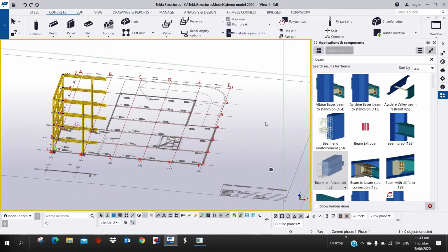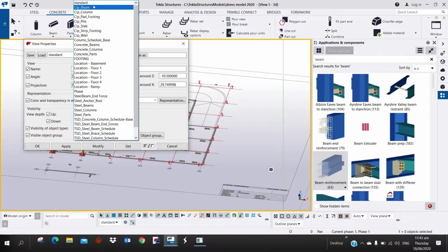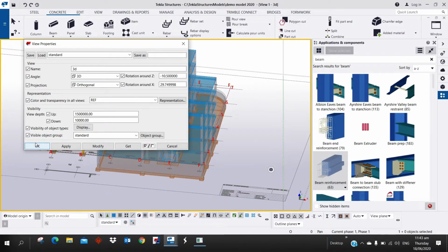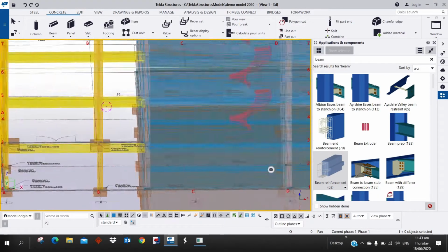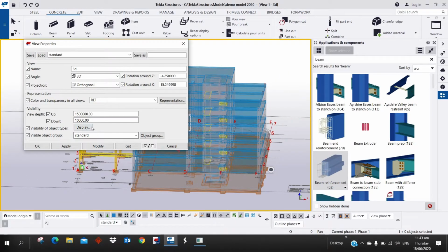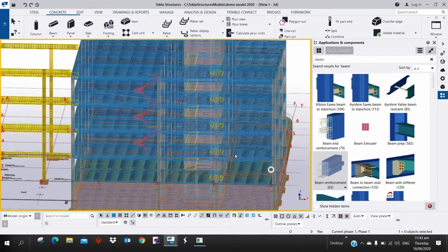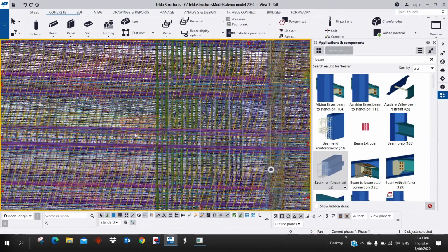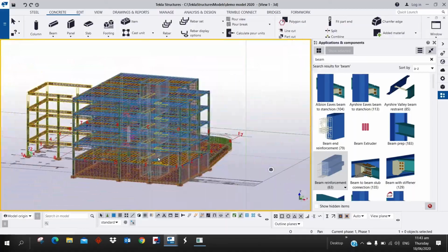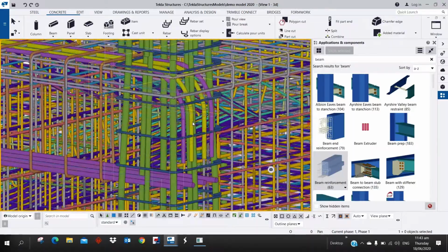And then let me show you the whole structure of this model. I just hid it a while ago, and then standard, modify. Also you can use filter so that you can hide the unnecessary things you don't need to see. And then the reinforcement. Okay, let me show it to you also. And then this is how it looks like if you finish the concrete and then rebar detailing in Tekla Structures. So look at those details. It's very detailed. As you can see, even the clashing and then the splicing of the rebar.